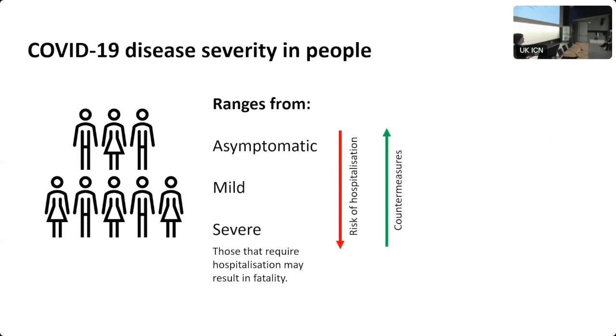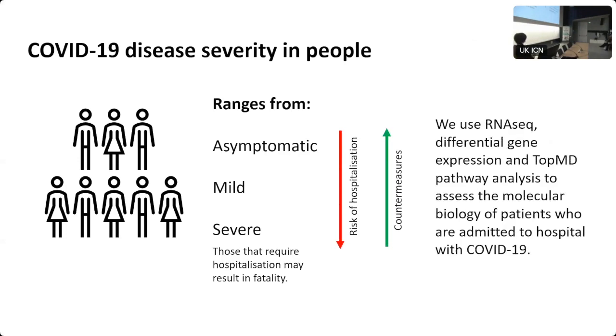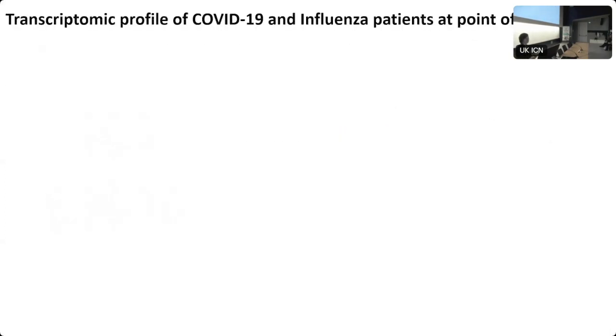And going back onto Jim's talk about different phenotypes of disease, there's probably molecular differences going on within COVID patients. So we use RNA sequencing to look at how people are responding to COVID-19 with traditional RNA-seq analysis pipelines, such as differential gene expression analysis, but also TopMD. Most of the studies I'm going to go over now are restricted to hospitalization, so people who've gone to hospital, but I will take you through those anyway.